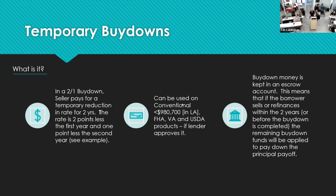You can use these on any conventional loan. So if a conventional loan limit applies in LA, it's currently 980. It's soon to be over $1 million. And then FHA, VA, USDA products, as long as the lender approves it. So you do have to make sure that this is going to be something that can be done. Most jumbo loans do not allow temporary buy-downs.